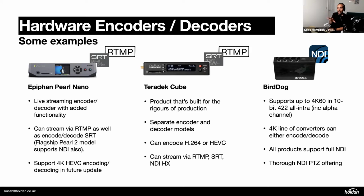Now, all these units here, apart from the Bird Dog one, are just there to encode or decode the one stream. If you were thinking about this from a studio point of view, where you might have lots of streams coming in and out, then you would want to look at the beefier versions of these units. So the Teradek Prism that I mentioned before is a rack mount version, has slots for either 3 or 9 encoder decoder cards. I've got something similar behind me, I'll show you in a second. And obviously then you've got up to 9 encoders or decoders running in one studio, and they can convert to SDI, HDMI, whatever you want.